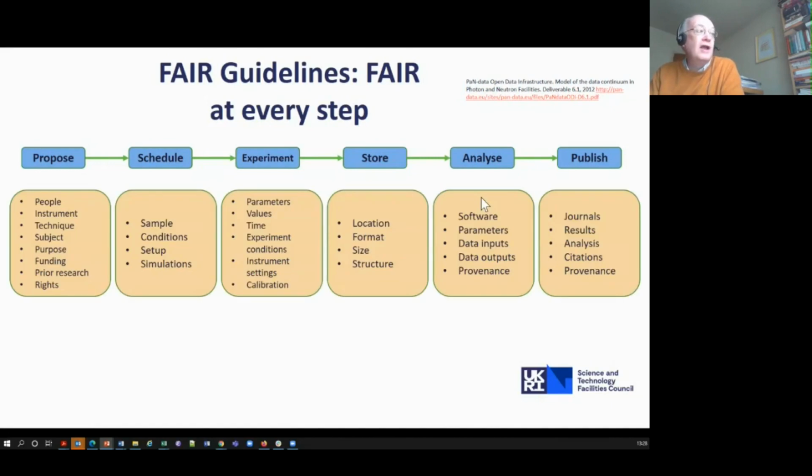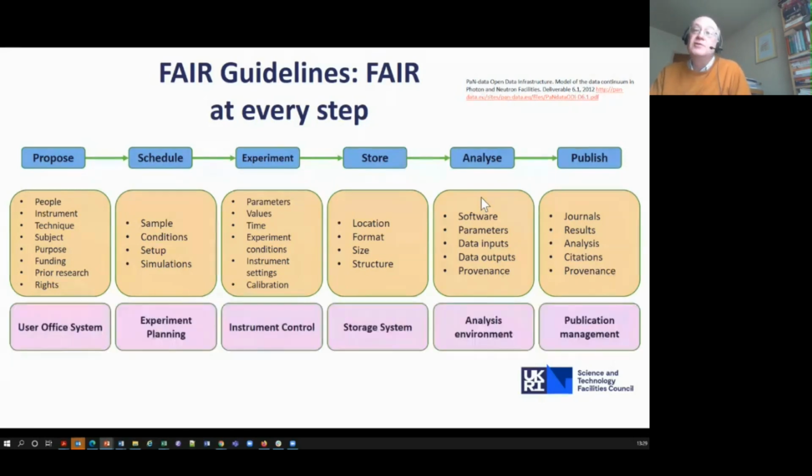So all along the way, we need to be able to maintain and record a number of metadata fields on what is actually happening on each stage, and those are reflected down to particular information systems. So by collecting that information as we go through that cycle, connecting all those data and all those metadata and data components together, and then keeping that for the future, we can then maintain fairness into the future.